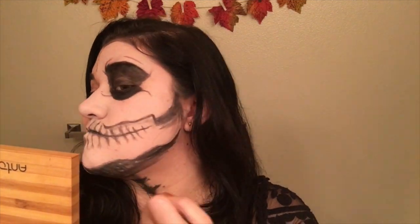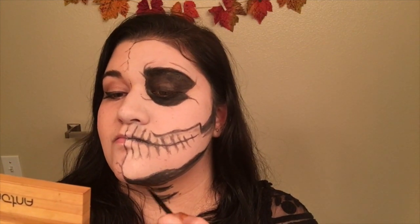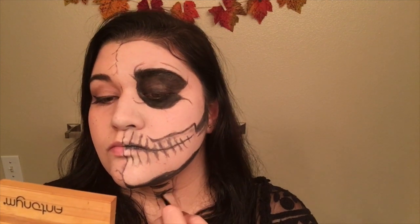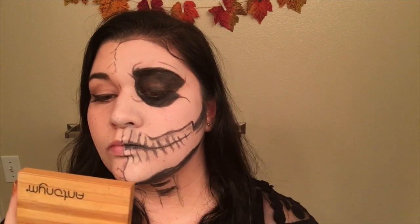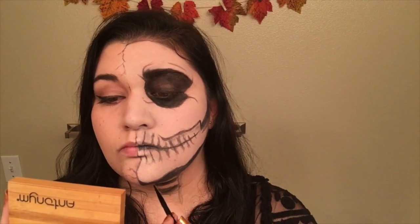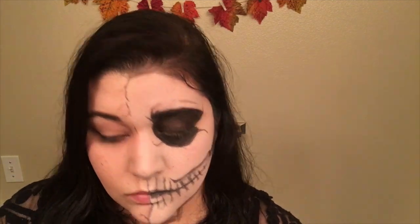And I want to keep this really simple so that you guys can recreate it, so I didn't do any of the fine muscle tendon details that I might normally do. So just keeping it really simple. I'm just filling in with the same Antonym color, doing half the rib. I just did 3 because I wanted it to be easy. You guys can go as far down as you want.